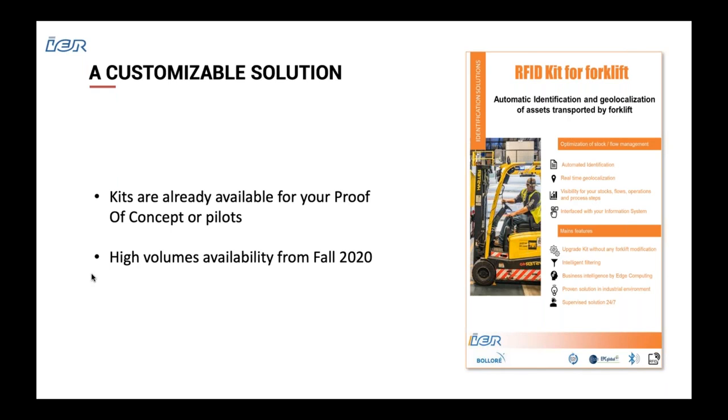This last slide is to say that, of course, we have already some samples available for your proof of concept, or if you want to start a pilot on one of your sites, and that we will have high volumes, meaning mass production from fall 2020. Just to say that for the US, we have started a specific qualification and certification due to your specific regulations, in HF standard, a bit different from the one in Europe, but for sure it will be available very soon also for the US.